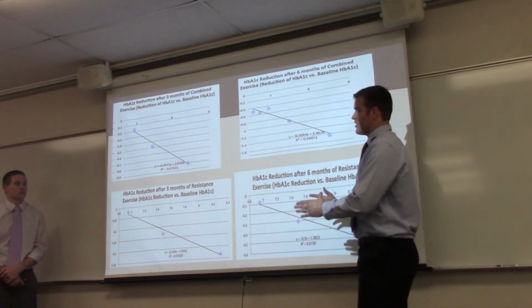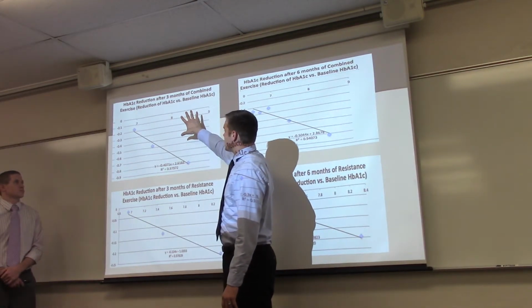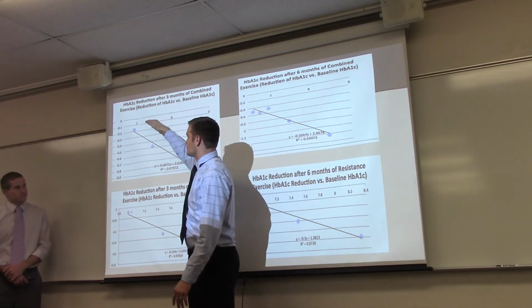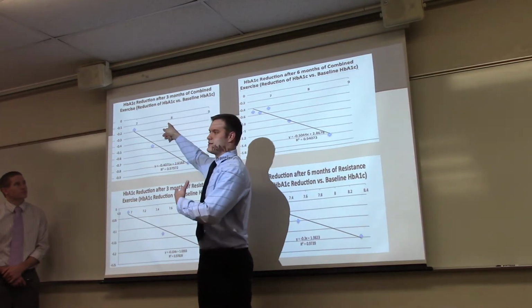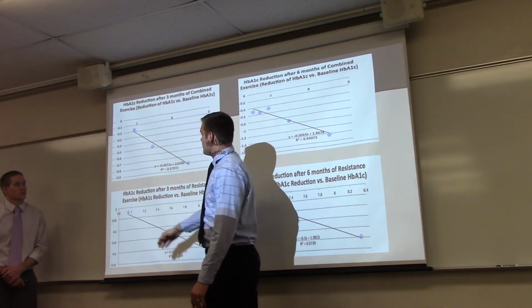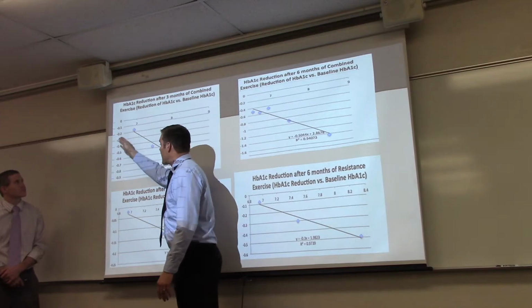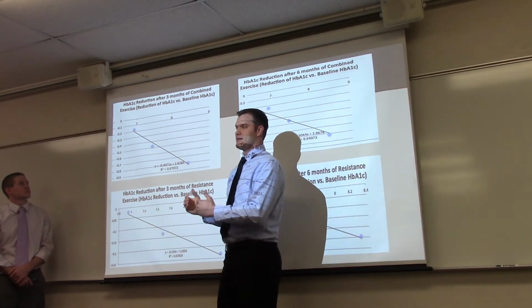And so what we did here is we took the 3-month studies that did combined exercise, and we put them on a graph with the x-axis being their baseline hemoglobin levels. So 8 represents that these people had hemoglobin levels of 8. Hemoglobin A1c? Hemoglobin A1c, sorry. And then the y-axis shows the decrease in hemoglobin A1c that they had.